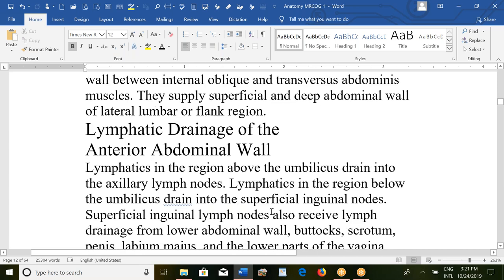Lymphatic drainage of the anterior wall is very important because cancer cells and infections can ascend through the lymphatics. And if there is blockage in the lymphatic vessels, then your patient can have collection of fluid into the lower part of the abdomen. Lymphatics in the region above the umbilicus drain into the axillary lymph nodes. And lymphatics in the region below the umbilicus drain into the superficial inguinal lymph nodes.